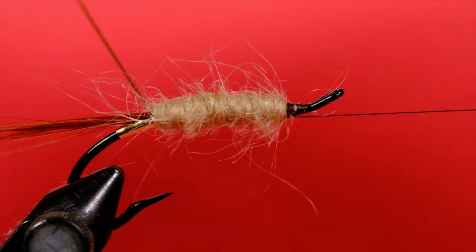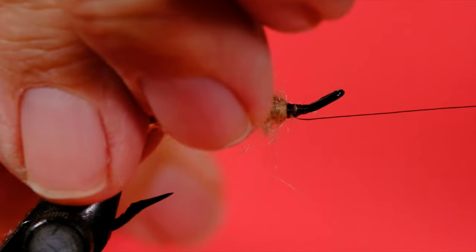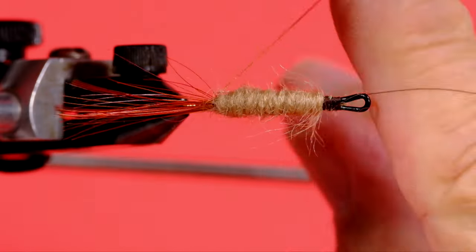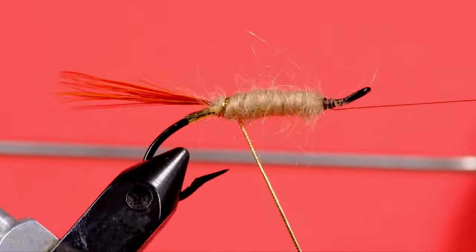Okay, now for the rib. I put one turn in. What you can do is if you find the tail being kicked down, put a turn underneath the tail. That'll pop it back up again. Now we'll just wind forward.